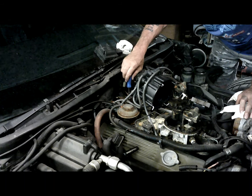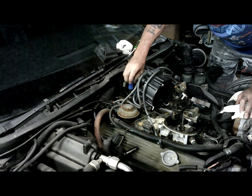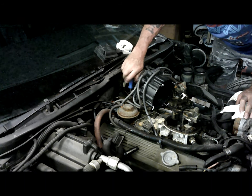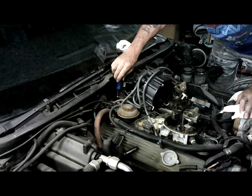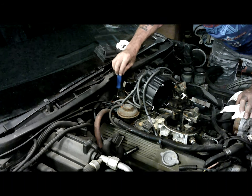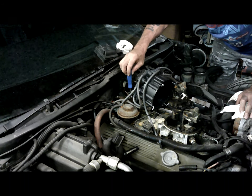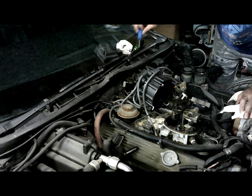Because maybe this module is getting hot. Now, I'll either get the same problem, or hopefully a different problem if the other module is bad. Because I don't know if the other module is any good either. It's just on another engine. But if it works, I'll go ahead and buy a new one. And we'll go from there.